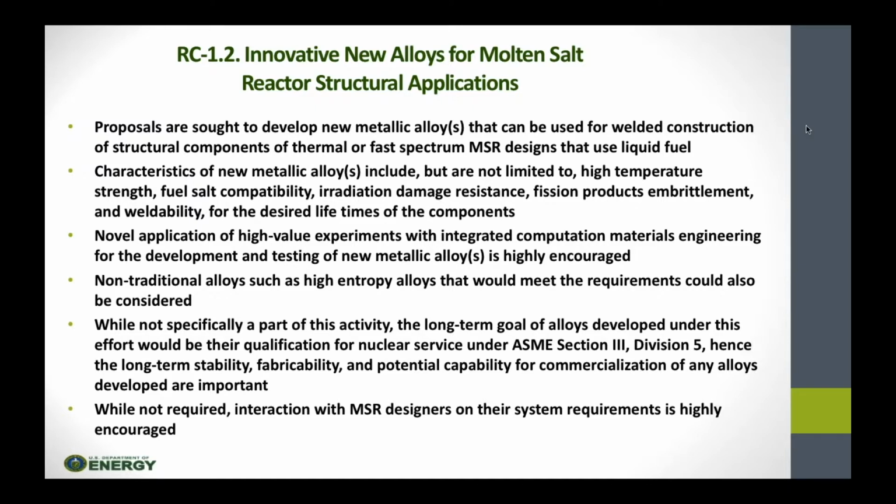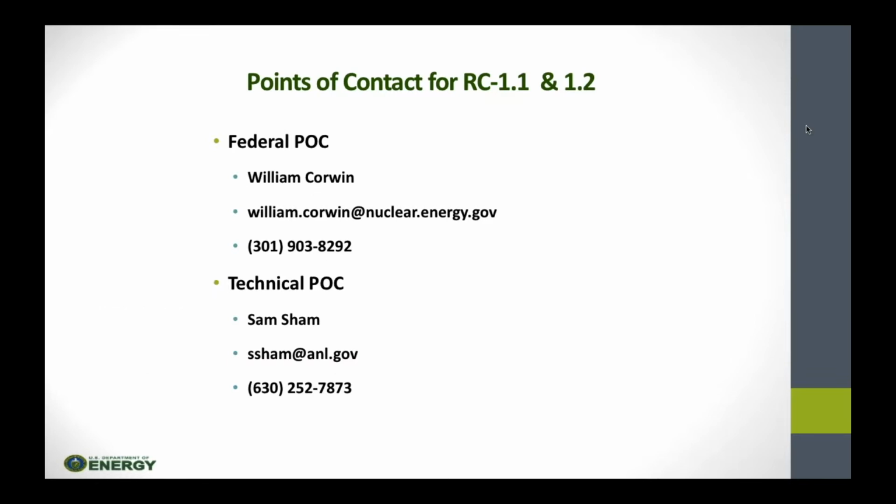Next slide. The points of contact for these activities: I already mentioned I am the federal point of contact and my contact information is listed. The technical point of contact for both of these activities is Dr. Sam Sham at the Argonne National Laboratory, and his information is provided there. Those are all my prepared remarks, but I would be glad to answer any questions that may be submitted.